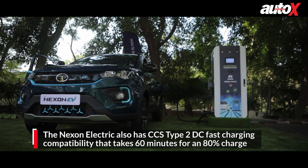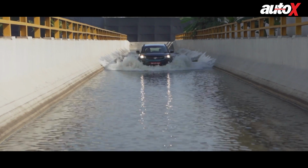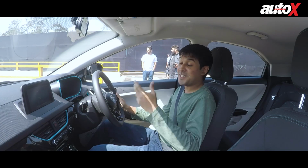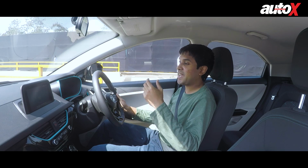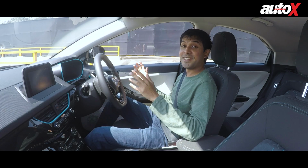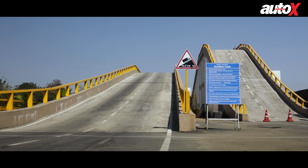For afterwards, we managed to head into Tata's test track for a couple of tests, and one of them was water wading. So with my fingers crossed, I ventured in to bust the myth about getting electrocuted while water wading in an electric car. So this being an electric car, there are some clever electronics too. Basically the engine management system, the ECM, will detect a gradient. We're going to climb a 7-degree gradient right now. So we've just come to Tata Motors' test track in Pune, and ahead of us is a 7-degree gradient.